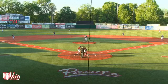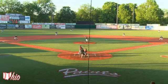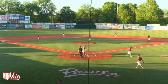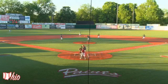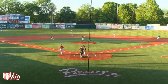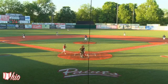Pitching for the Seams has been pretty good today, and Van's not letting anybody down. Continuing on. Next pitch. Swing and a miss. Nice pitch. One up, one down. Nicely done. Boy's going to throw this around the horn. Seams are still winning 3-1 at the top of the 4th.